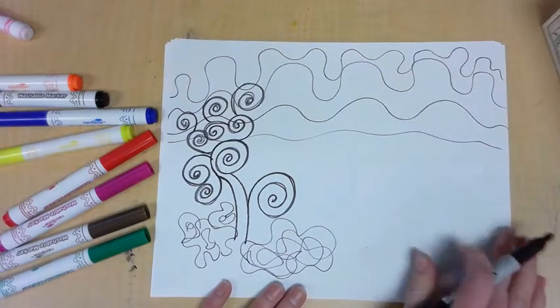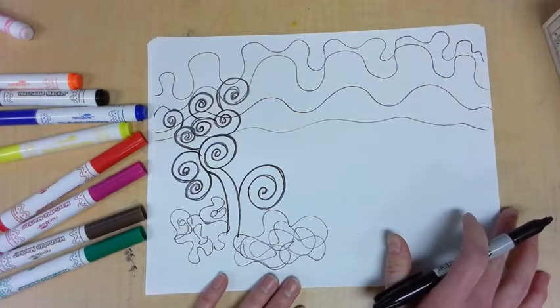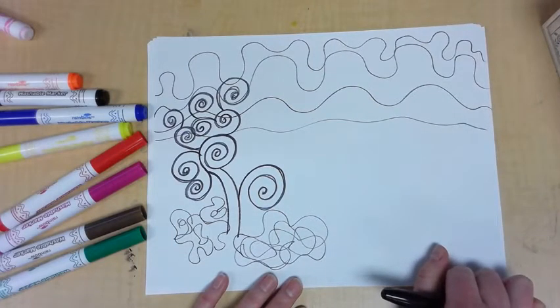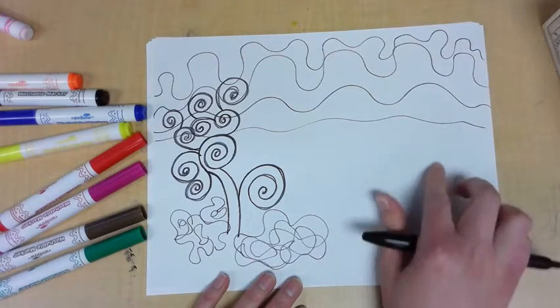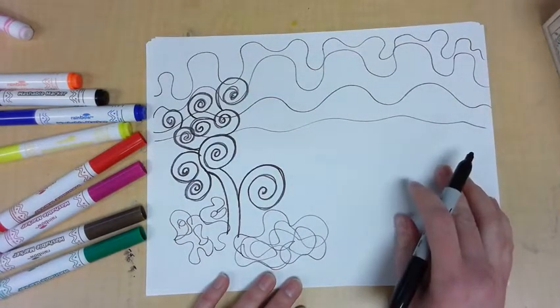If you have a little bit of time left and you want to add an animal to your picture or a person or an alien, you can add them interacting with their environment. So what are they doing in their environment? Are they eating? Are they sleeping? Are they playing a game? Are they cooking food? So you can draw something or someone doing something within the environment you created.